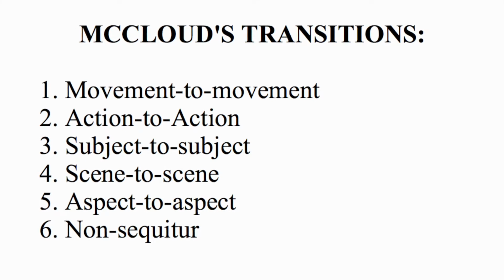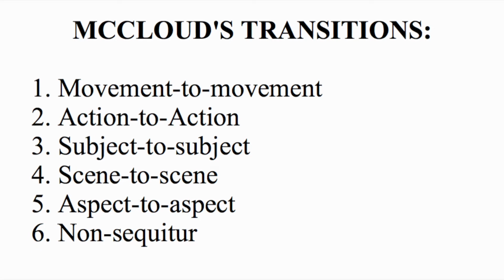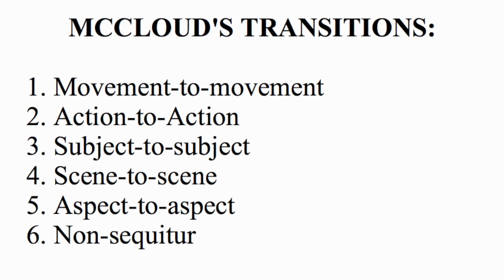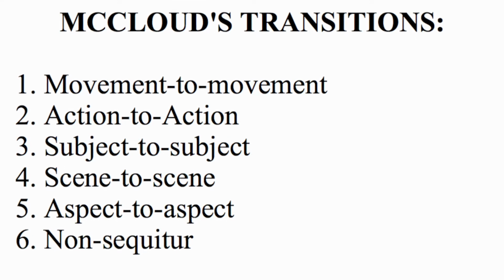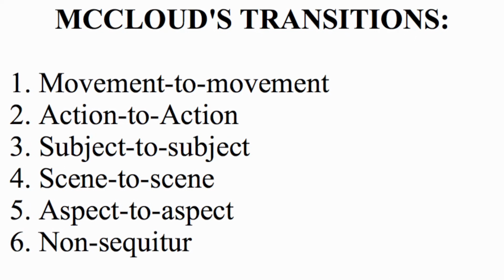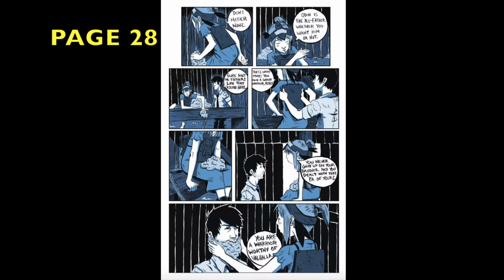McLeod describes 6 types of panel-to-panel transitions used to drive the story forward. These panels are often brief and used to show things happening. They are movement to movement, action to action, subject to subject, scene to scene, aspect to aspect, and non sequitur.